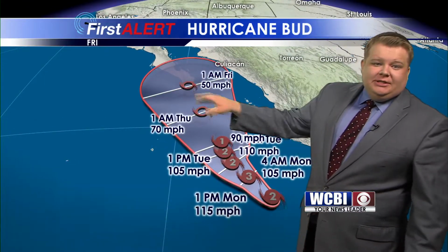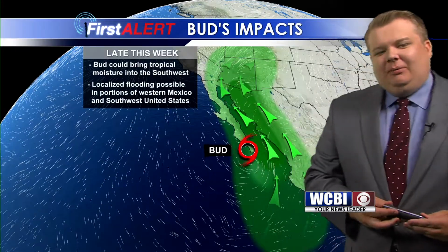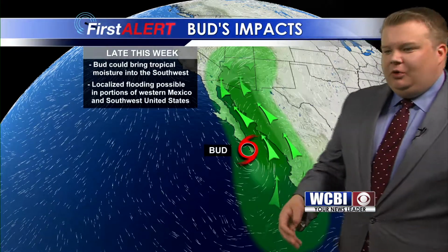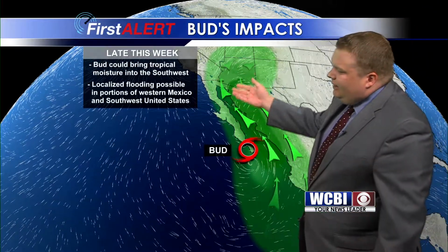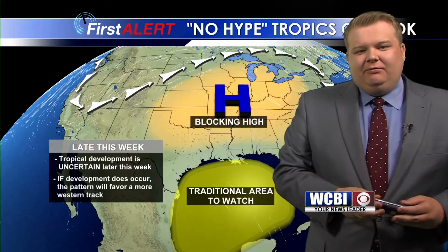It's going to move towards the southern tip of the Baja Peninsula by the time we get towards the end of the week. The big impact from this is probably just going to be a lot of moisture moving into the Baja Peninsula, Southern California, Southeastern California, and the Four Corners states. We could see some isolated flooding issues out there.